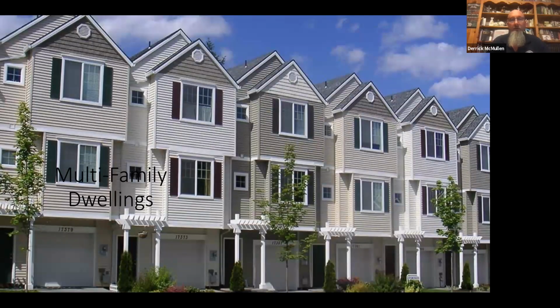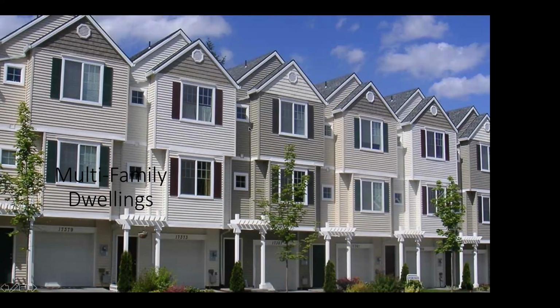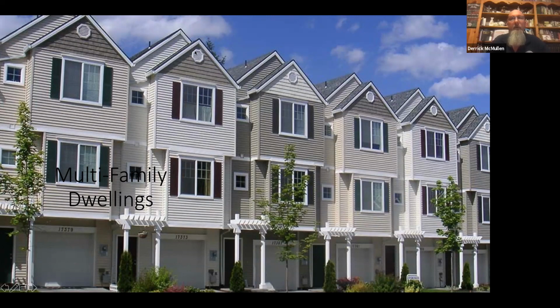Multifamily dwellings. Is Rodney Sims in here? If you're in here, say yes on the chat, Rodney. I don't think he is. I just looked for him. All right. I should kick him in the knee next time I see him because he's always asking me about this. I'm just kidding. If y'all talk to him, tell him I love him.